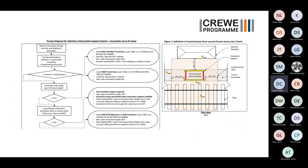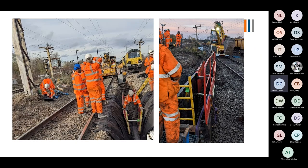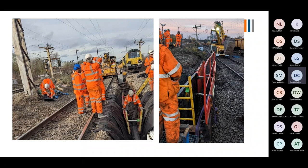So what this means is that we've now got to have trench boxes, we've got to have man boxes, we've got to have shielding for the shallower, more stable stuff. There's a lot to think about with these things, and it makes progress slower. It doesn't have to necessarily, but it can make progress slower, especially if you're not used to using it.